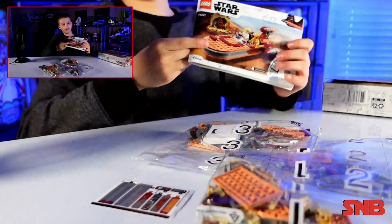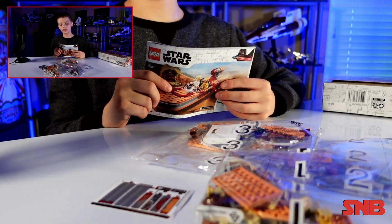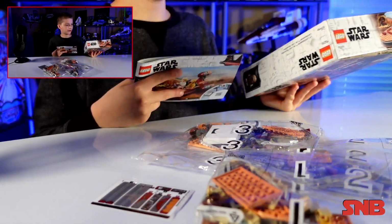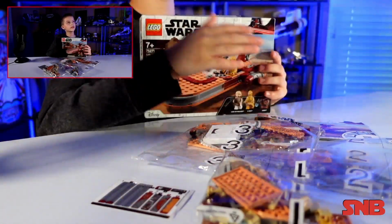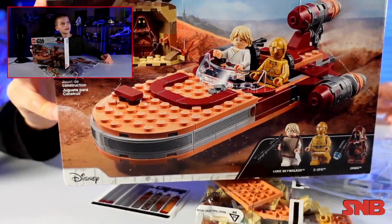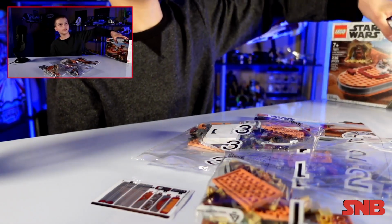This set only comes with one instruction booklet. This set is not retired and you can get it at Kohl's. Its normal retail price is around $25 if you get it from Kohl's, but like I said, we got it for $19 because of the box. It's a little blurry, but the box could be in the background, like over here.